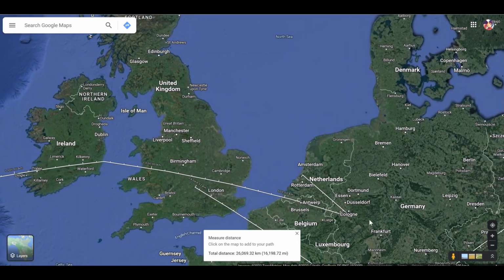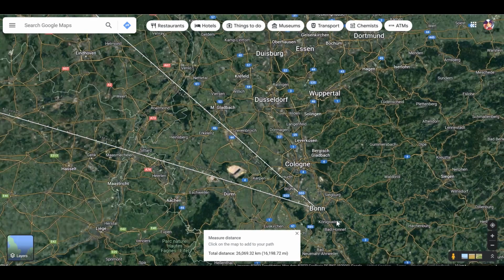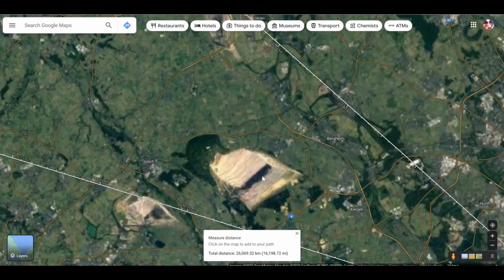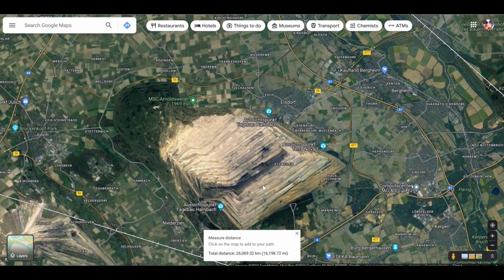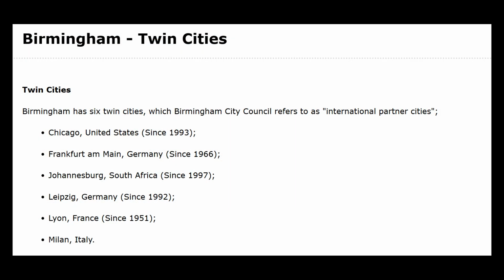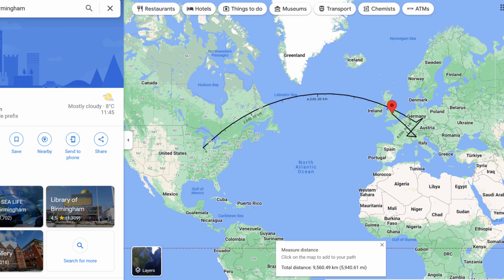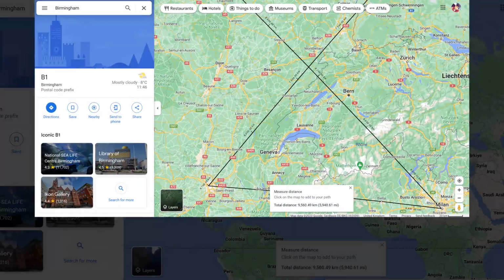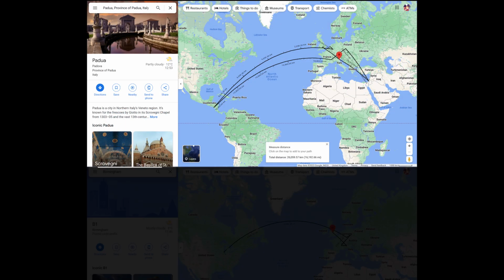And when we just look at Bonn, the 2 lines which come from the city of Bonn, look at that huge quarry that sits there. Absolutely huge. This would have been a tree location for sure. And then I just thought I'd take a look to see the twin cities concerned with Birmingham. There were 6. And the pattern it creates is very similar to that we found in Oxford. And the shape, the X. And it's not far from Zurich, from the Inner Earth location. Look how similar the patterns are.